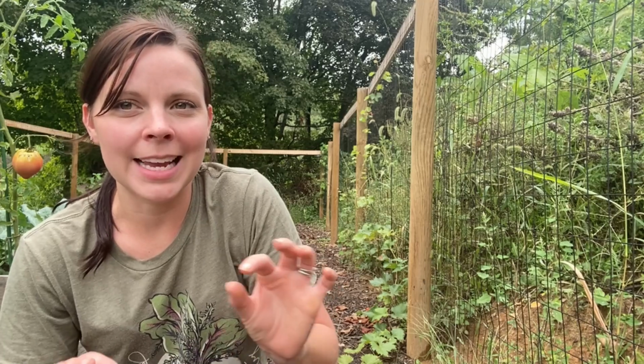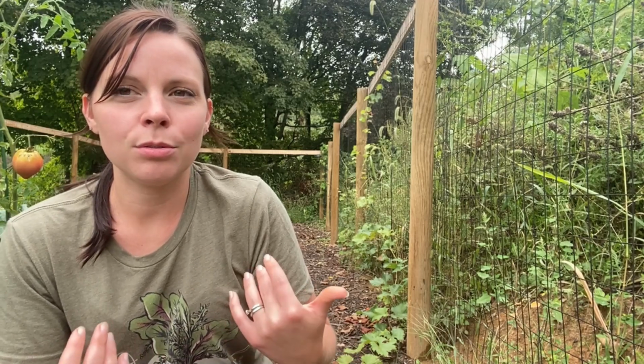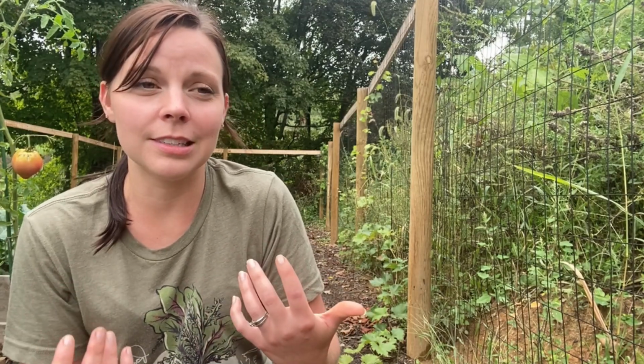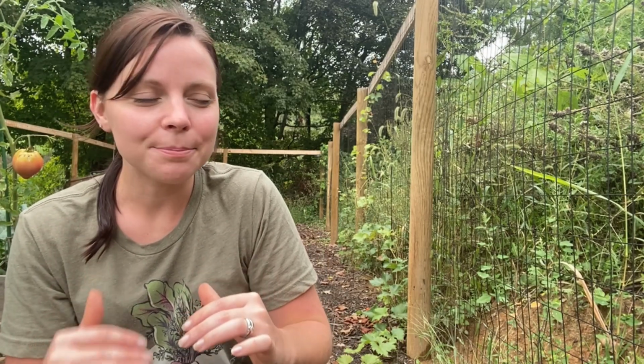I like things to remain tidy and like really nice and pretty, because for me, this is a space where I like to get away. And yes, there's a lot of work in gardening, but I also don't like the garden to become so overwhelming that I don't want to be here. Like, my house is full of laundry and dishes and things like that. I don't want to come to my garden where I also have hours worth of weeding and cleanup and things to do. And even though that might be sometimes what needs to happen, I really like to stay on top of things to keep things really nice and tidy, so that it doesn't become overwhelming.